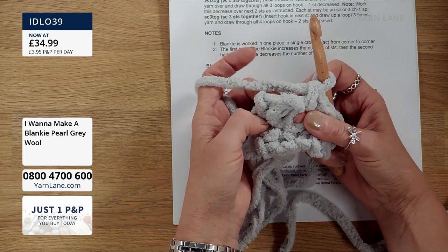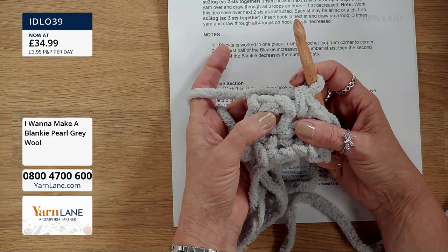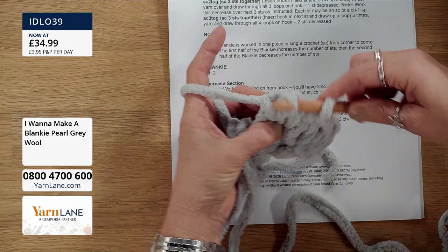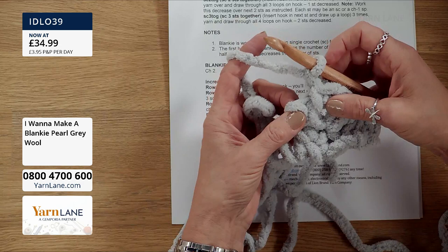Now, when you come to the chain space, immediately after that, you're going to do your chain one and then go into the last stitch. And that's going to be the same on every single row that you do. So we insert into that space, pull through, yarn over, and through two. We're now going to do chain one. And then we're going to insert into that last to do our double crochet.